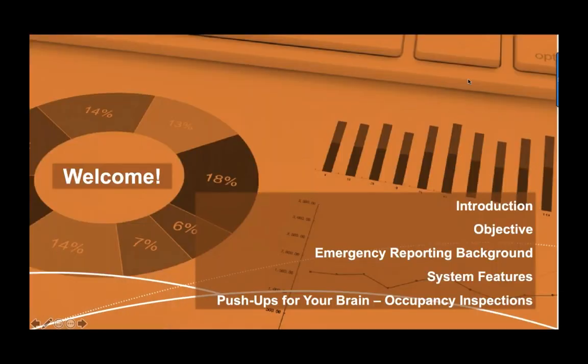All right, here's what we're going to cover today. I'm going to give you a brief introduction, go over our objective, and each of these bootcamp weekly sessions is going to have one overarching objective that we want to focus on, and then how Emergency Reporting can help you solve that. The objective is applicable to just about any department out there. It's not necessarily system specific as far as Emergency Reporting. It's something that all or most departments should be doing. And then we're going to get into how Emergency Reporting can help you solve that.